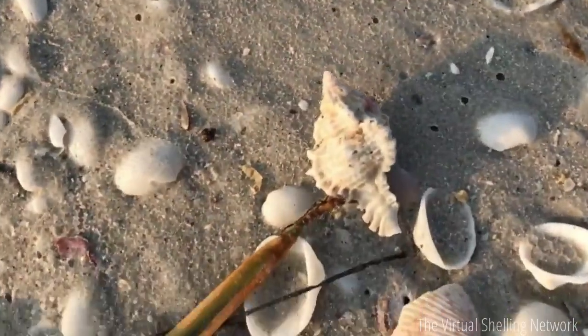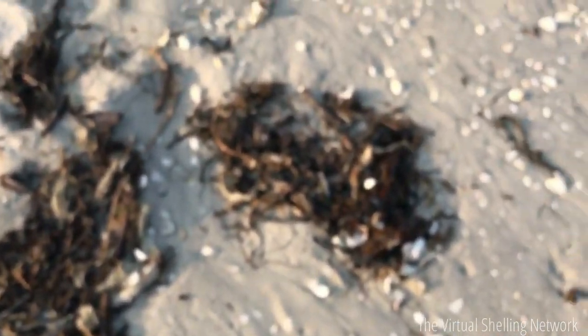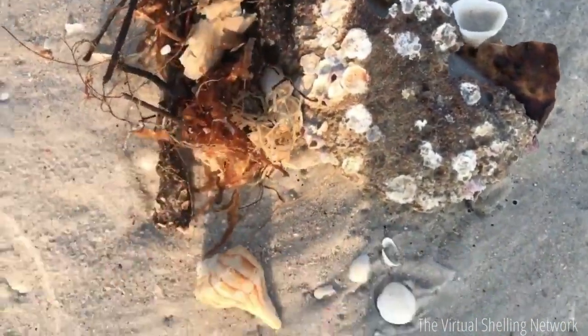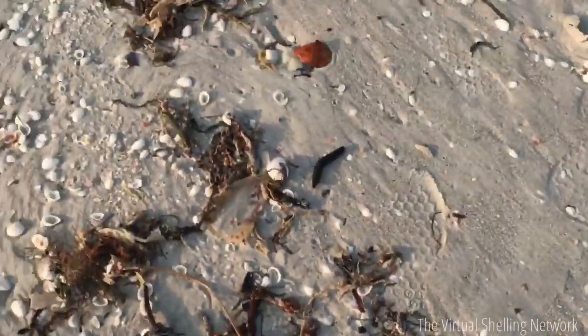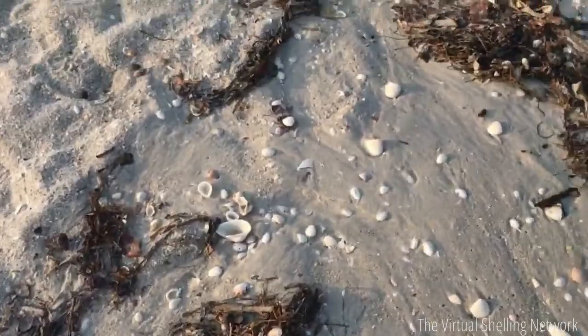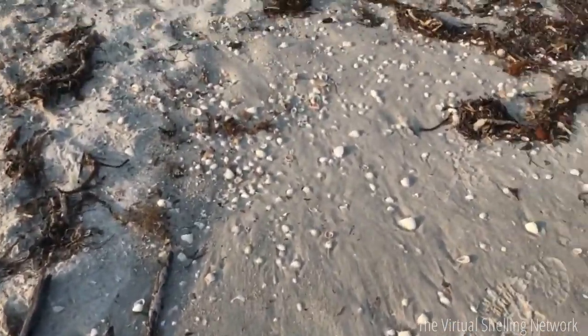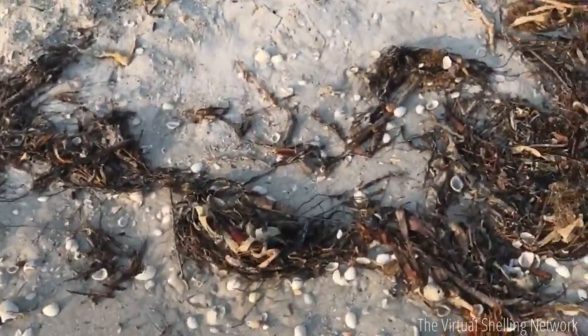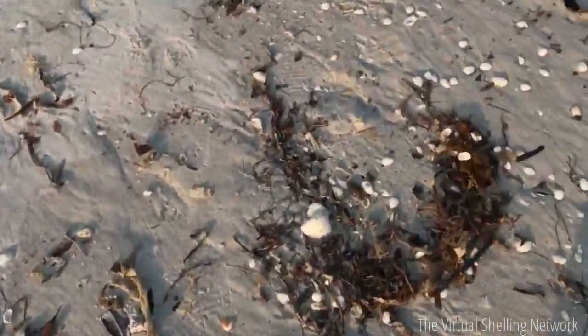Oh, here's a little lace murex right here. Lace here. So all of these shells are kind of hiding. Hunt in all of this seaweed, because you never know what's hiding in all of this. I know that some people have found some pretty cool shells down here lately because they're rolling in with the seaweed, so we got to keep our eyes peeled. So let's see what we can find.